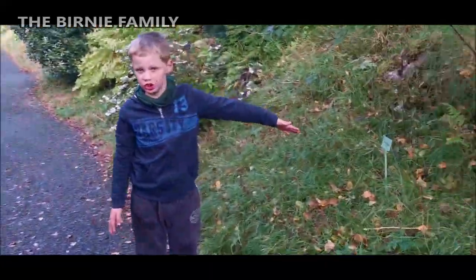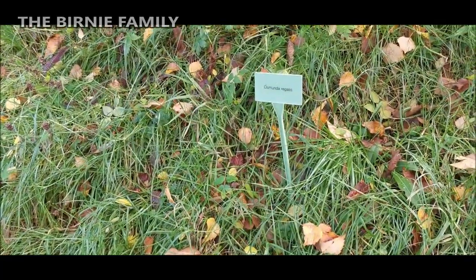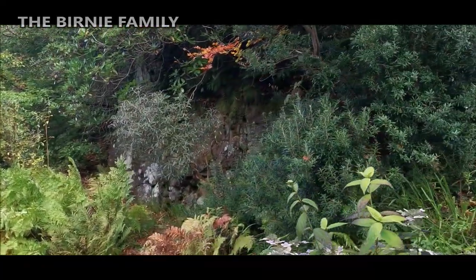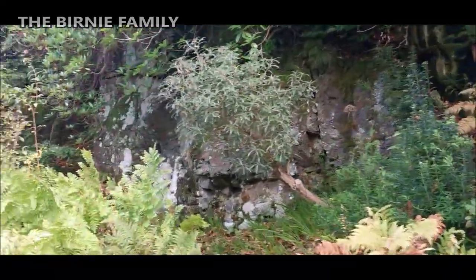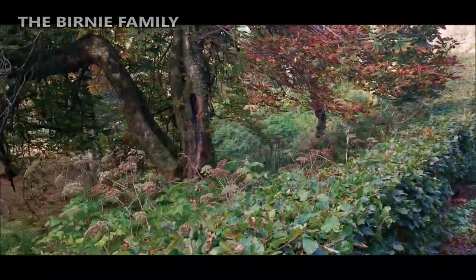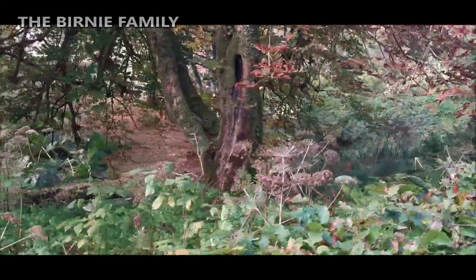There he is. Osmunda regalis. Oh well, I'm not really hot on plants, as you can tell, guys. I love them, but not hugely. Sharon's the one with the plants, isn't she, and flowers? Yeah. So this is a little bit more wild, isn't it? You kind of got both here, haven't you?